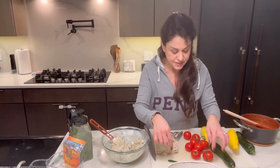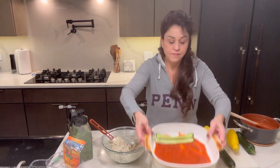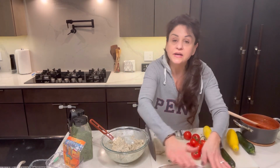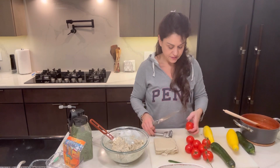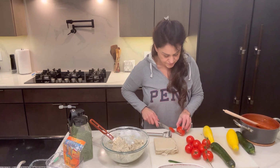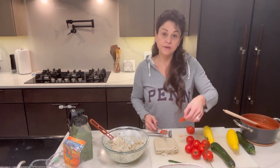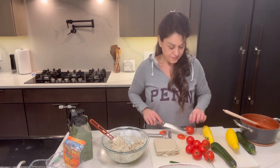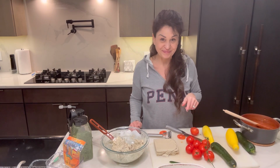I'm gonna lay them in here. So a whole layer of that on the bottom. Then I'm gonna put a layer of cheese. And then I'm gonna slice these tomatoes, which I've already washed. Slice them. And then I'm gonna put the tomatoes on top of the cheese, and then I'll come right back and show you how I finish it off.